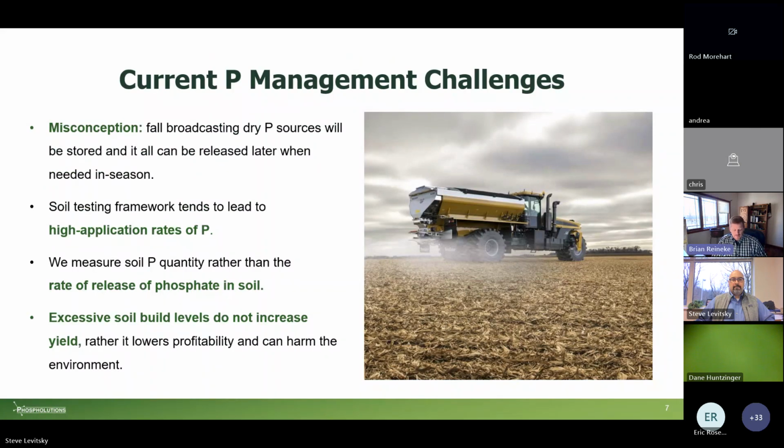So the way that we currently manage phosphate is really not efficient, or sustainable, as Steve was mentioning. We see this all over the country and frankly all over the world. And we in North American agriculture are generally pretty progressive. Forms of phosphorus through MAP and DAP were really developed way back in the late 50s and early 60s.